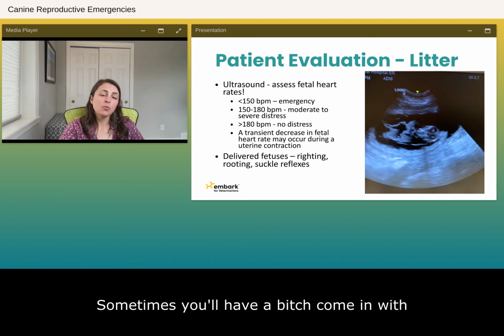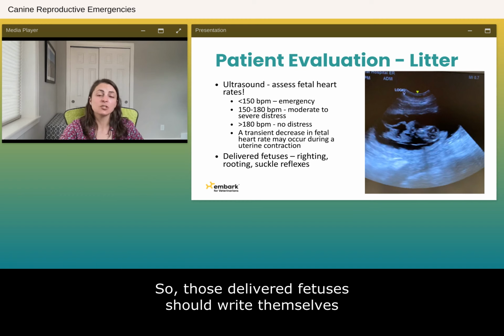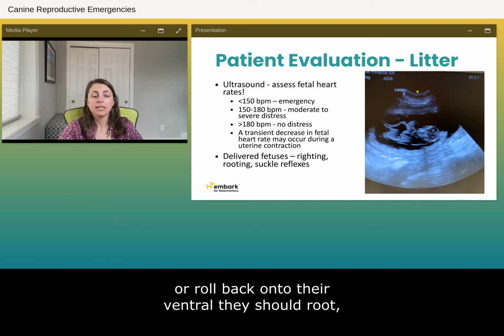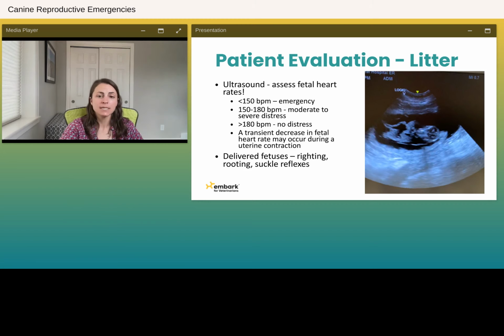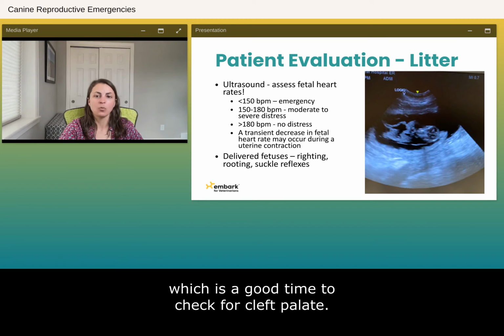Sometimes you'll have a bitch come in with some on the ground and some still within. So those delivered fetuses should right themselves when they're placed on their back, so roll back onto their ventrum. They should root, which is teat seeking behavior. So the way that I measure that is make a little circle and put it in front of their nose, and they should push into it. And then of course they should exhibit a suckle reflex as well, which is a good time to check for cleft palate.